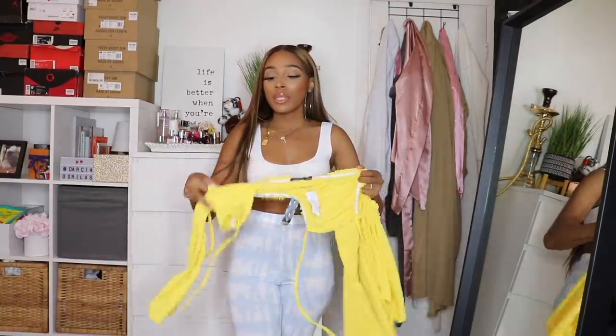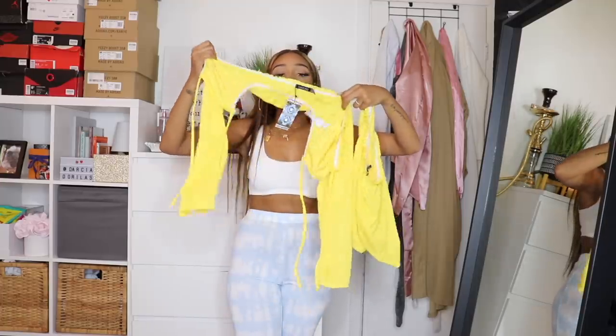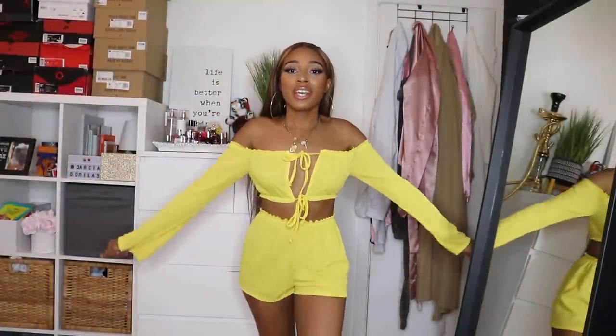Picked out a US 2 because I knew these were gonna be flowy bottoms, and I don't have that much chest going on, so I figured I'd pick this up. Let me just put this on real quick. Okay, so here's the yellow set.